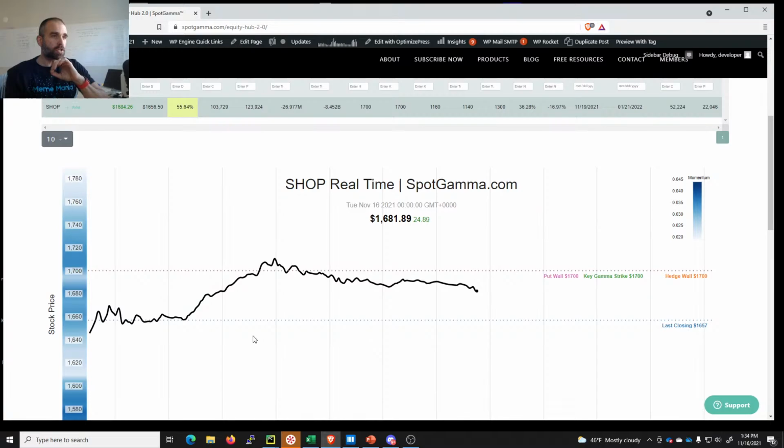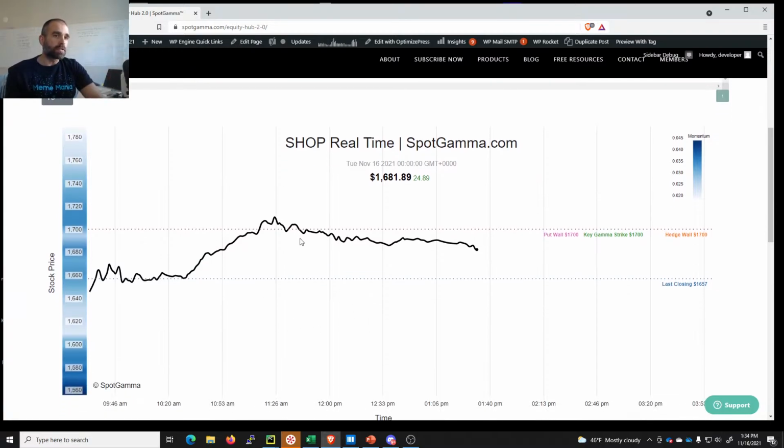So let's take a quick look at SHOP. Obviously today the 1700 is the high, and what you can see here is that the stock is rejecting off of this put wall key gamma strike.